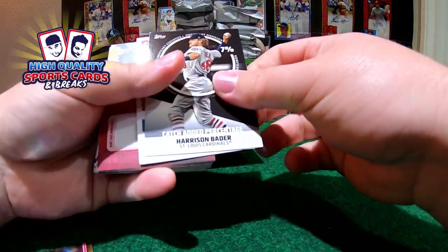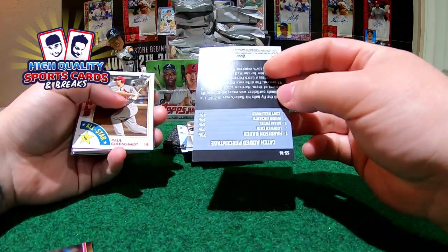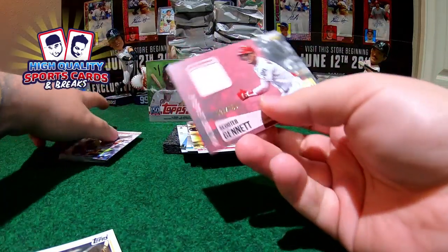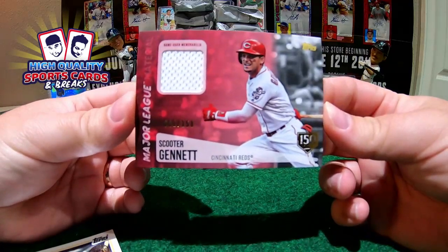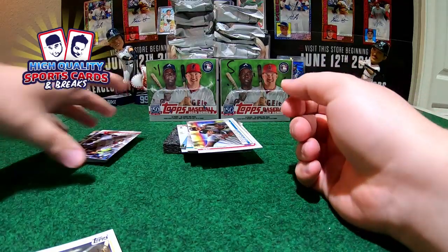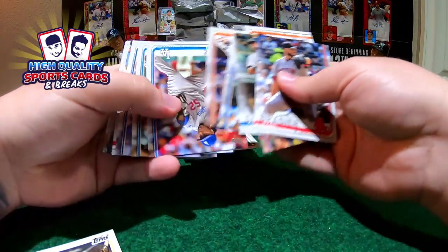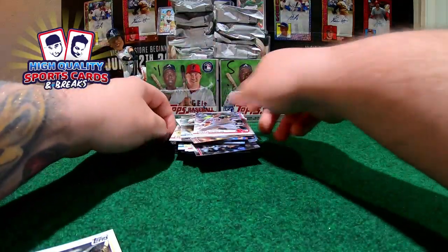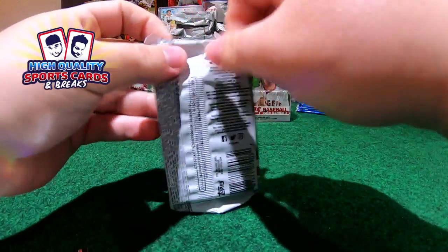Here we got a nice Harrison Bader. Paul Goldschmidt, and the first hit on this break, the last hit on the last one. Scooter Gennett out of 150, gold logo, white piece of jersey for the Reds. So, Robert, congratulations, buddy. Nice piece for you. First hit on this box. We got 3 hits per box. Rest of the pack, looking for the rookies in these packs. So, first pack, first nice short print and first hit.